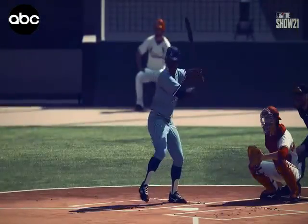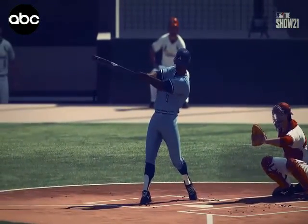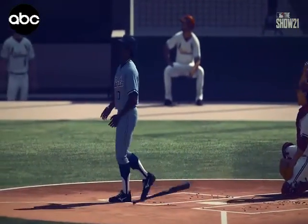Loved a homer in the top of the first inning. Give your pitcher a chance to kind of regroup and gather himself with an early lead.